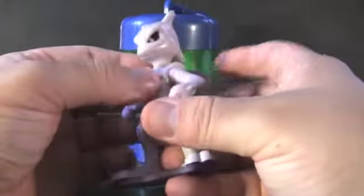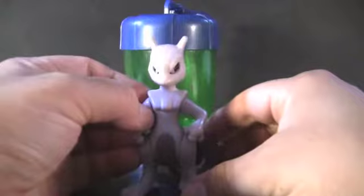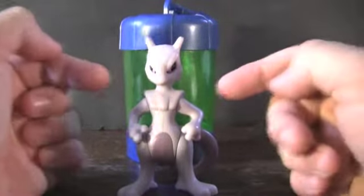Now, he is old, and his battery has worn out on him, so his eyes don't light up as they used to. That's kind of a shame. It was a neat little effect. But anyways, you can position his tail down to give him a sturdier base.